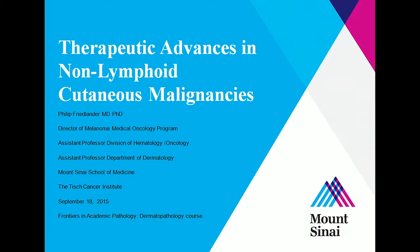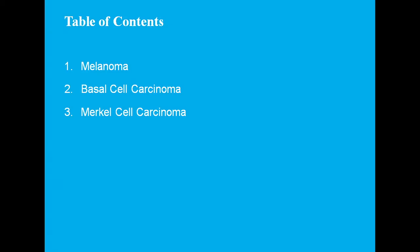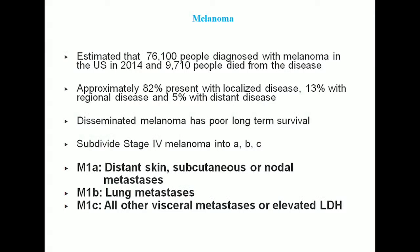My talk's going to be a little broader than melanocytic lesions. And as an oncologist, there's no question I've seen very recent dramatic advances in how we approach metastatic non-lymphoid cutaneous malignancies, several different types. And what I'm going to focus on is advances in melanoma, and then in basal cell carcinoma, and then in Merkel cell carcinoma.